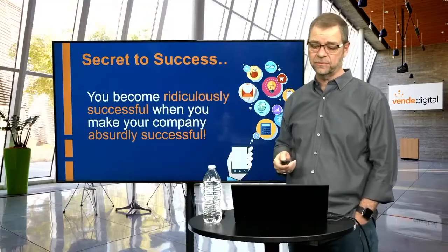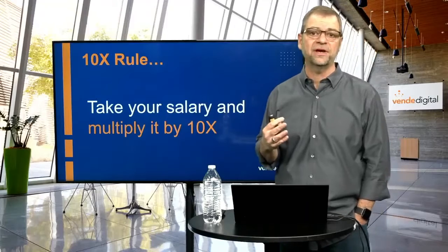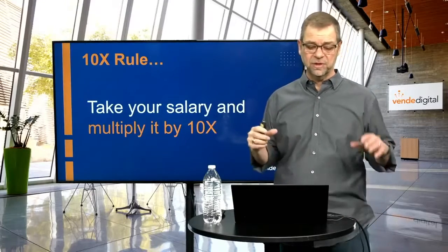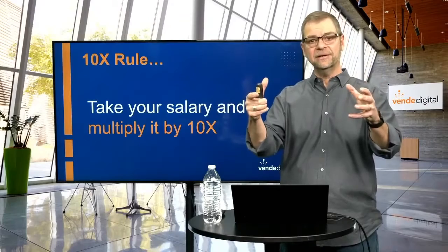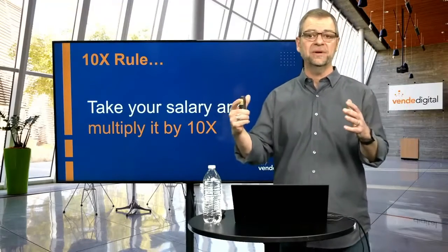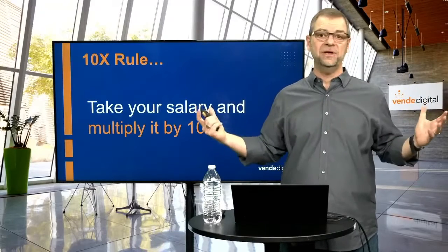A way to think about this, and I share this with new Vendy team members when they come on board, is what I call the 10X rule. If you can take your compensation, your salary, benefits, all that stuff, and multiply that by 10, and somehow validate or show your boss or leadership that you've delivered that amount of revenue to the business, man, you're going to be irreplaceable, right?